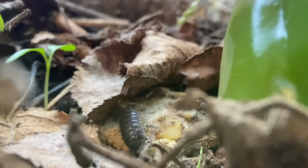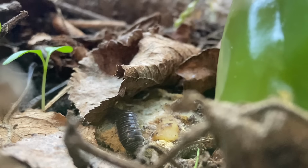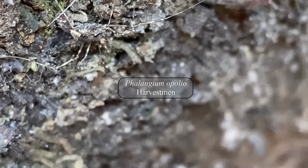So there you go, you have gotten all these species and... Okay, it's not done yet. Alright. Well, go on then.